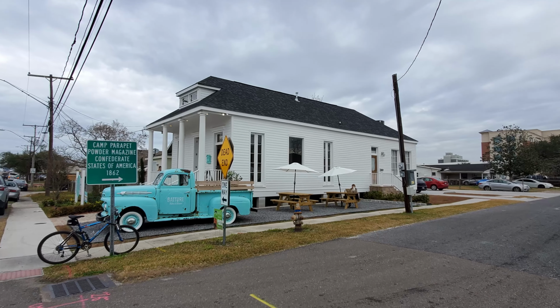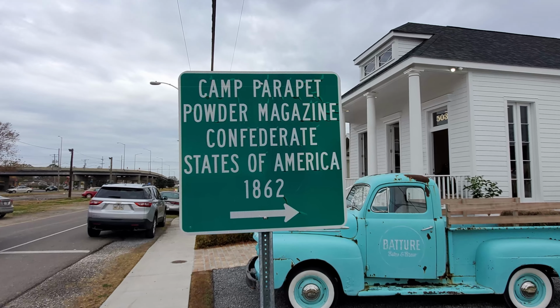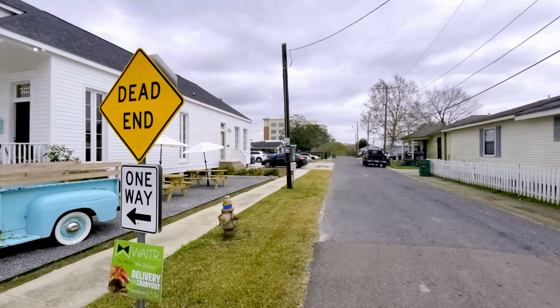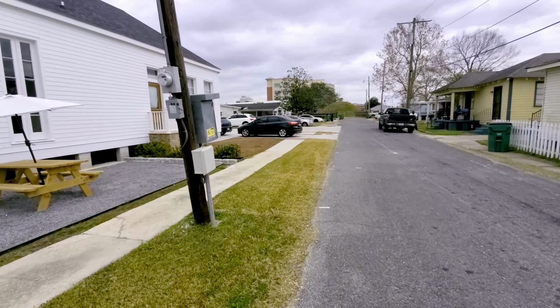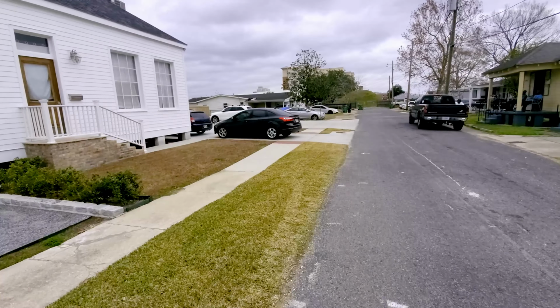This is my first visit here, as this is still a very new business, and I'm meeting my friend, the Big Boy, here for lunch. Big Boy has paid several visits to this establishment already, and has eaten breakfast here several times, but this is his first lunch visit at Batture. So we are in for a new food adventure in this episode of our New Orleans travel vlog.